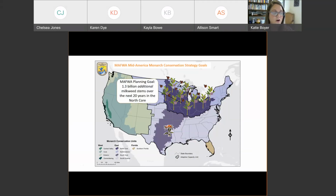And in our part of the world, in this lighter purple area, which is known as the South Core for the monarch, the planting goal is less clear, but we know that we need to focus not just on the milkweed, but also on nectar resources. And that's in part because of that fall migration through our part of the world when monarchs are headed down to Mexico and really need to build up their lipid reserves so that they can live for the 6 to 9 months that they'll be there.